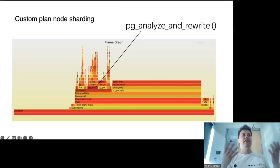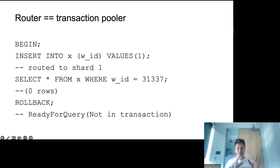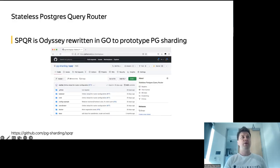But a router which is routing the query to just one shard can be completely stateless, and in fact operate very resembling Odyssey. Odyssey is written in low level C, and eventually we will do sharding in Odyssey too. But we understood this is just too much dirty prototyping, and we do not know exactly how we want it to operate. That's why we created a copy of Odyssey in Go, which is called SPQR. Surprisingly, it is not working much slower than the C version of Odyssey. The only difference is that SPQR has its routing part.